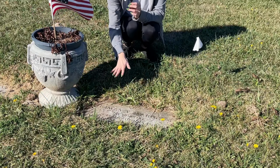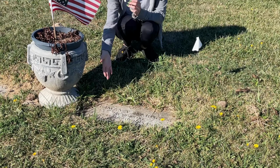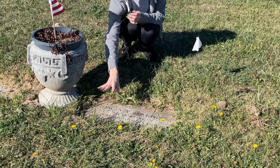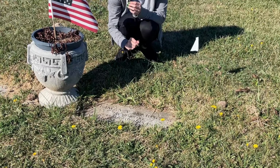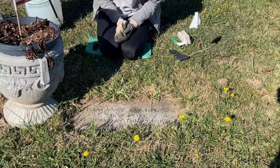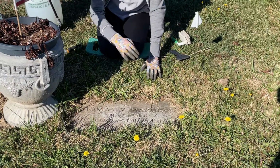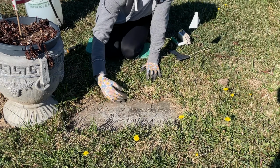All right, so Thomas has a very traditional flat stone. You'll see this a lot with veteran stones. Due to age, we have seen that this has sunk a little bit, even tilted just a tad. That's very normal, especially for the age of the stone. Before I even spray the stone, I really want to try to clean up some of this and open up as much of this stone as possible.